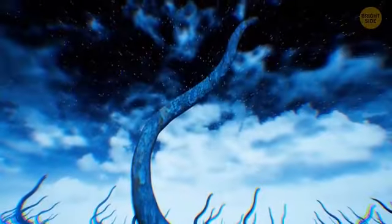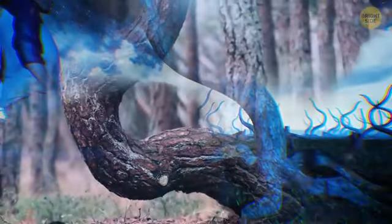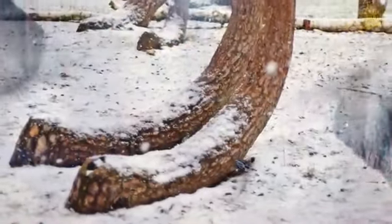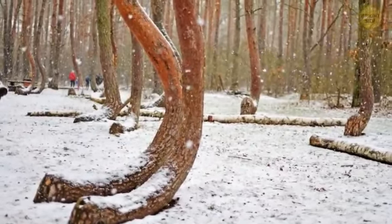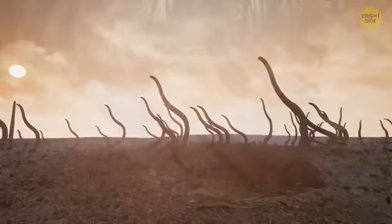This suggests that something from the environment has affected them. You can find similar trees all over the world, but mostly, they're loners and never grow in such big groups. Perhaps snow falls on the tops every winter. Tree trunks bend under such a heavy weight. But why is only the lower part changing? And why do other trees in the forest look normal? Also, there's no explanation why these trees point north.